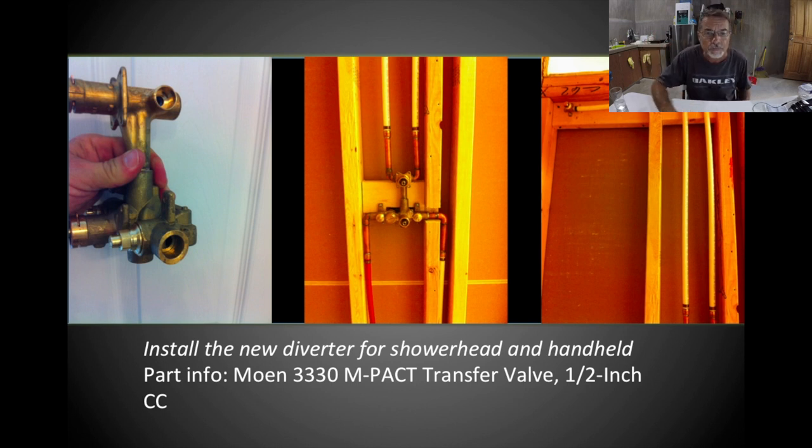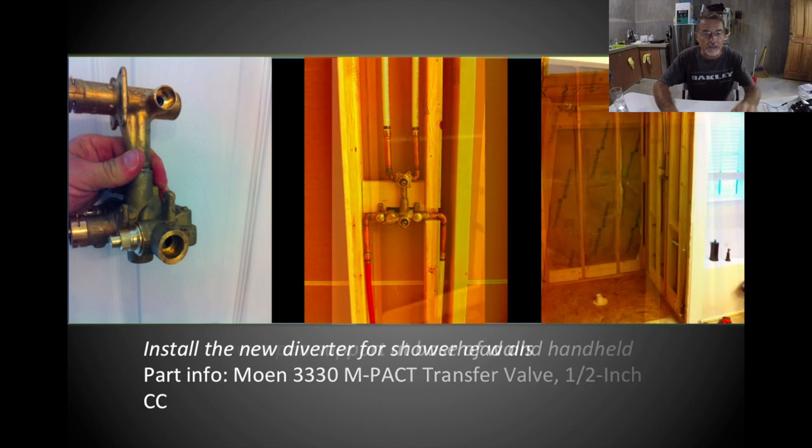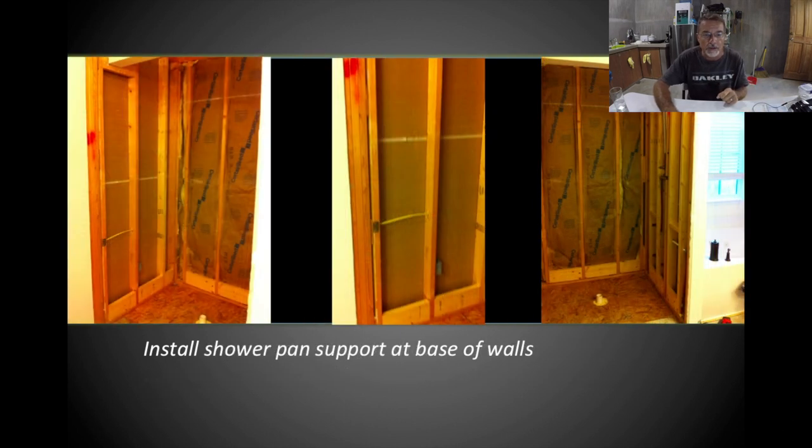Let's go to the next slide. In this slide, I'm installing the shower pan support at the base of the walls. Oh, you'll see the 2x6 stud that goes along the bottom. That wasn't there before. When you're doing a shower pan, you have to build up support for where your concrete is going, because you're going to have additional weight and everything like that. It's a protective measure.